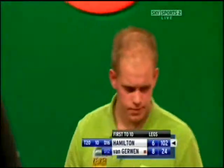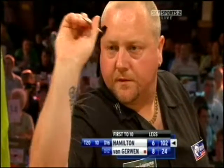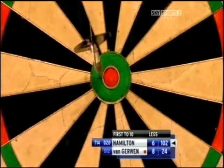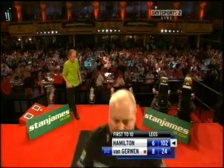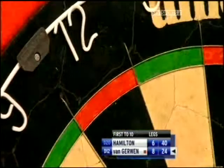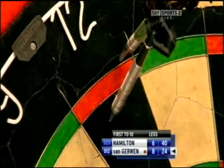102. Too much rush of blood from the knee up to the wrist to stop Van Gerwen going. Ooh, needing one for the match. One at the bull. Here we go, then, double 12 coming in here. Yes, and this was the leg that Hamilton simply had to win. Van Gerwen has a big target grinning happily at him. Double 12 on the wire.